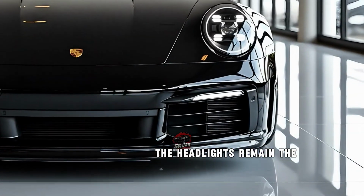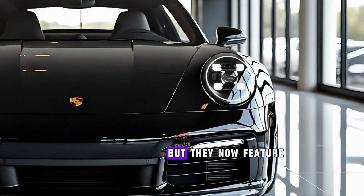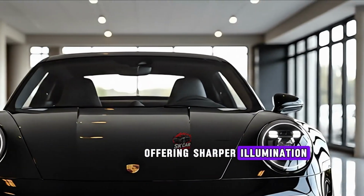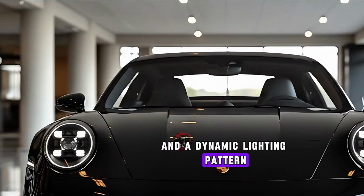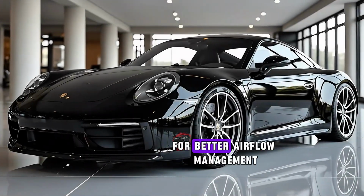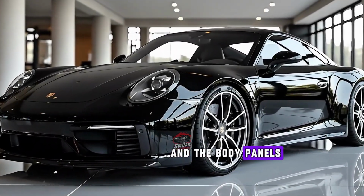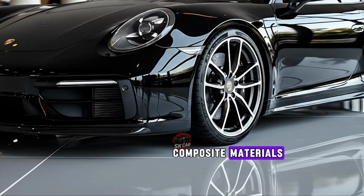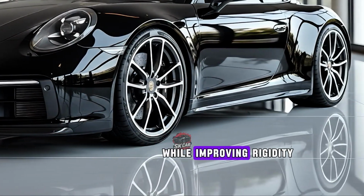The headlights remain the signature round LED units, but they now feature more advanced matrix technology, offering sharper illumination and a dynamic lighting pattern that adapts to road conditions. The bonnet has been subtly sculpted for better airflow management, and the body panels have been refined using lightweight aluminum and composite materials, lowering the overall weight while improving rigidity.